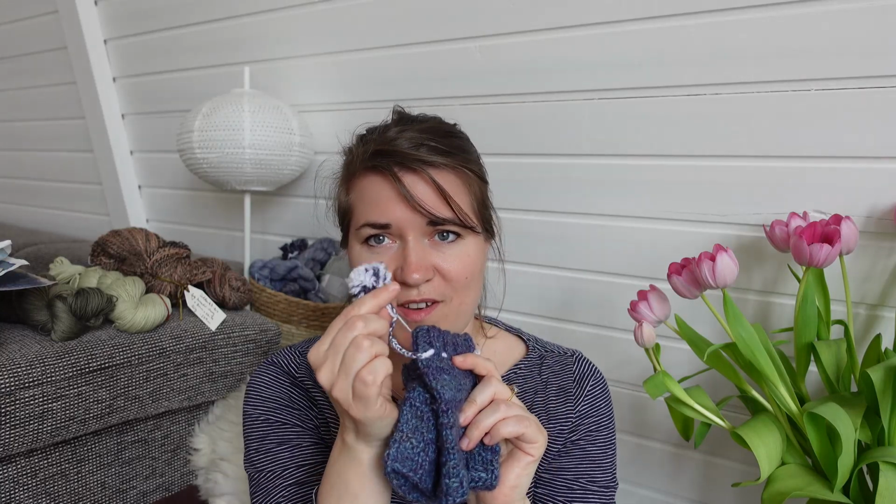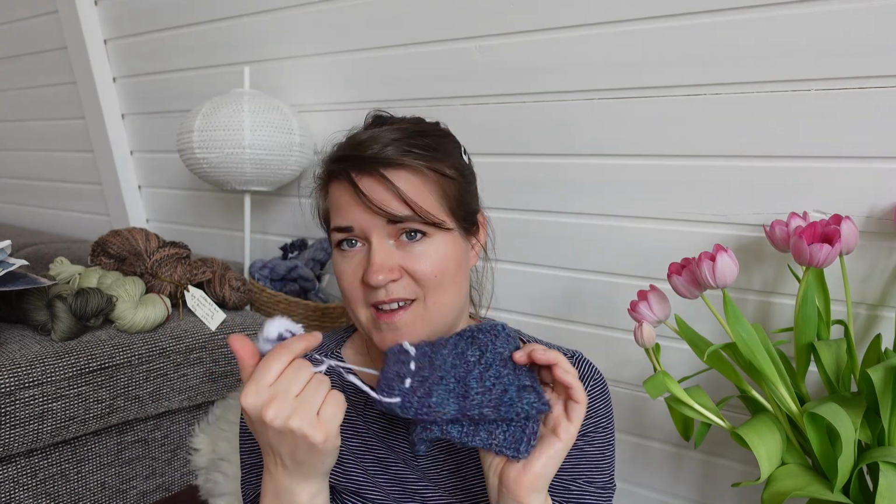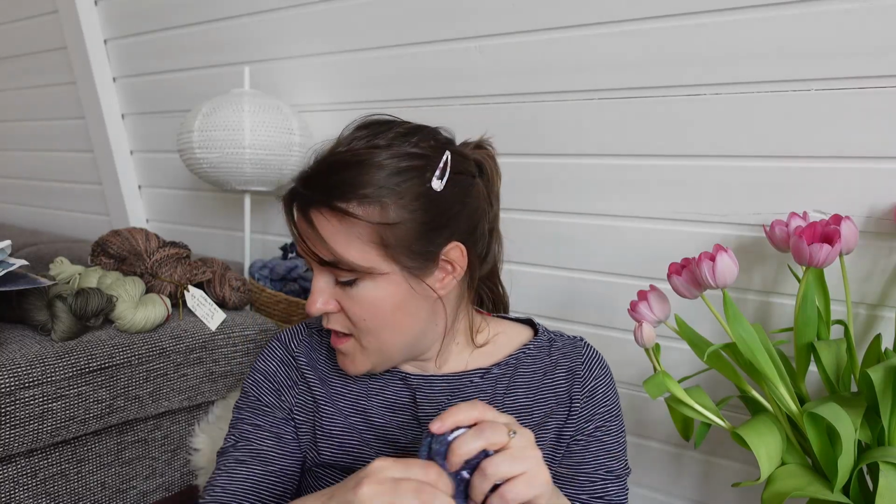I used up all the leftover hand spun in these pom-poms. It was actually not quite enough. I wanted to make the pom-poms completely out of this color, but I just didn't have enough. So I had to substitute with a white yarn, but that's okay. That actually makes them a little bit more noticeable.